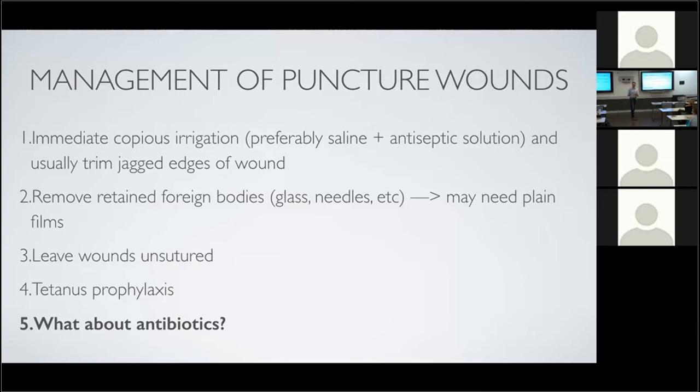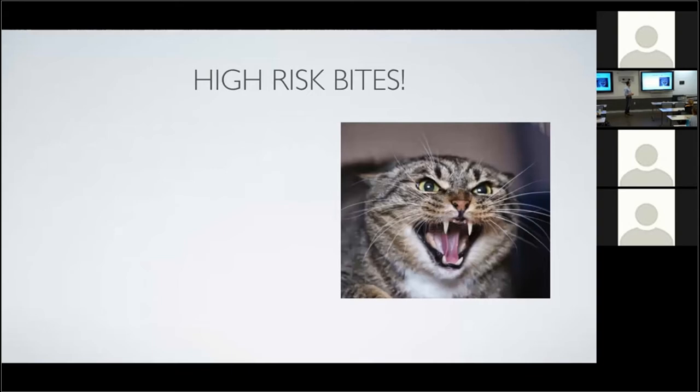You're wondering if that's dogs or cats? No, I think it's both, but it's possibly. Yeah, absolutely. Would you do a rabies vaccine? Great, good question. We'll get into that. Absolutely. Okay, so high-risk bites.